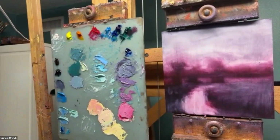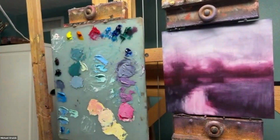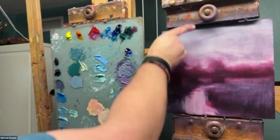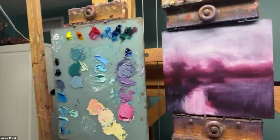So we can see there's not a whole lot of space up here in the sky or the reflection to play with. Like, I don't want too many bands of color, right? Otherwise, I'm just creating a rainbow of my sky. But we will see.